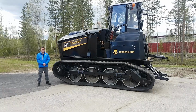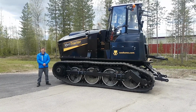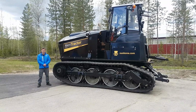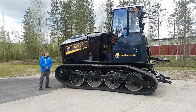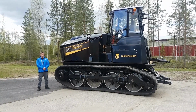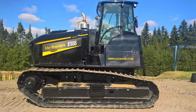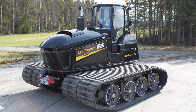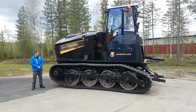MT-700 has a hydrostatic drive. As mentioned before, driving speed can be adjusted steplessly from 0 to 16 km per hour. MT-700 is available with 3 different track options: base rubber tracks, steel tracks, or dual rubber tracks. Each track is 800 mm wide.